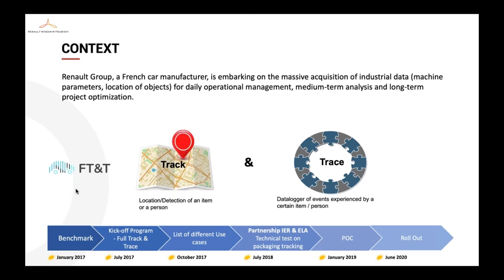The goal is to massively acquire industrial data from the field, so from the plants, in order to analyze them for daily operational management, for midterm analysis and improvement, or even for optimization for our new projects. We started this program in January 2017, and it is a very transversal program in all the company. We have listed some use cases and decided to start with some of them.